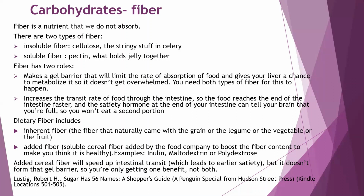So fiber has two roles. It first makes a gel barrier that will limit the rate of absorption of food and gives your liver a chance to metabolize it so it doesn't get overwhelmed. You need both types of fiber for this to happen. And then fiber increases the transit rate of food through the intestine. So when food reaches the end of the intestine faster, the satiety hormone at the end of the intestine can tell our brain that we're full. So we don't end up overeating or going for second portions.